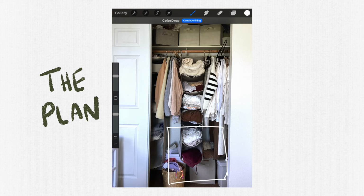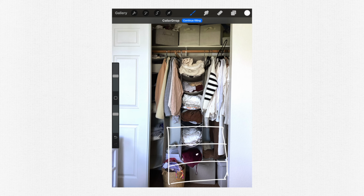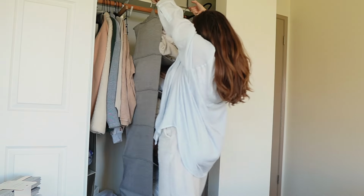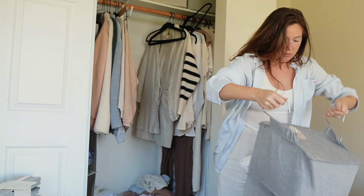Okay, here is our plan for this. I am going to put a nice drawer set here. I think I'm going to keep my swimsuits in this little basket here. I think I'm going to ex-nay this whole organization right here. We're going to get rid of that. Here we're going to do shirts. Here is the plan so far. So let's get started. Let's start by taking this thing out.